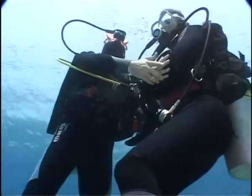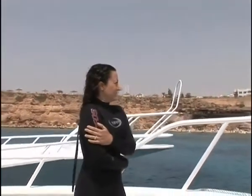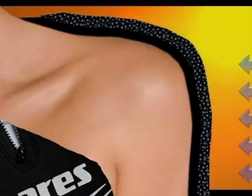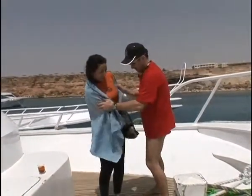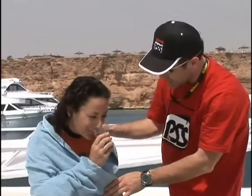Your body can also cool down during the surface interval between one dive and the next, particularly if you don't change out of your wet dive suit. In this case, in addition to the heat lost due to thermal conductivity, there is also the considerable heat loss due to the evaporation of the water in the suit. This heat loss is even greater if it is windy or the boat is moving. To avoid excessive cooling, take off your wet dive suit, get dry, and put on warm clothes.